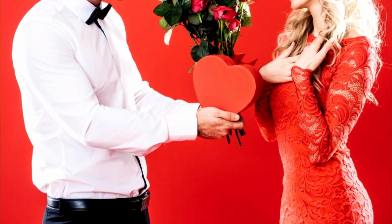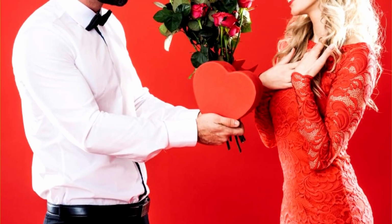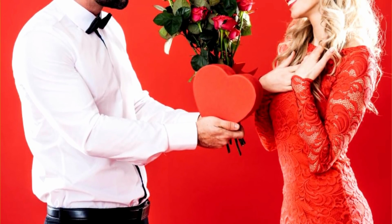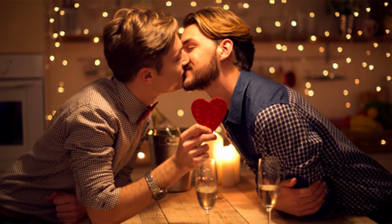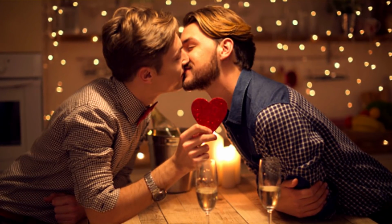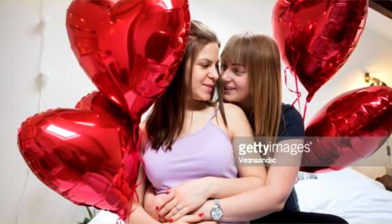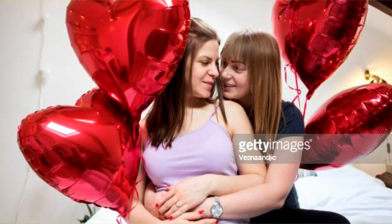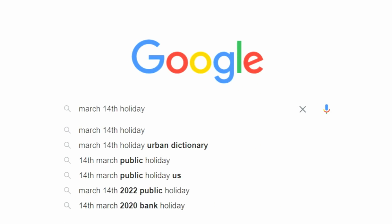I find that interesting because generally in America, it's more common for guys to present chocolate and gifts to ladies on Valentine's Day. I mean, however you identify or celebrate your love with your partners, go wild. Just general cultural observations here. Regardless, we don't have a secondary Valentine's on March 14th. Hell, I don't think we do anything on March 14th. I'll just do another quick Google search, see if we do celebrate anything. Maybe there's some kind of holiday.